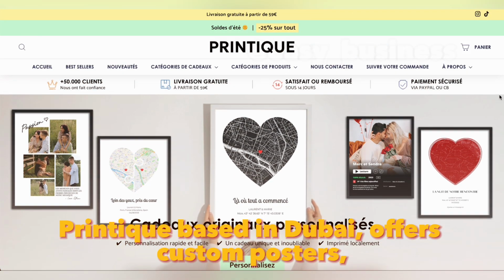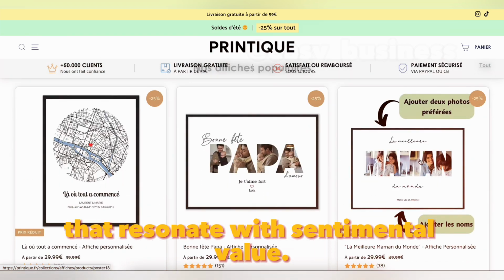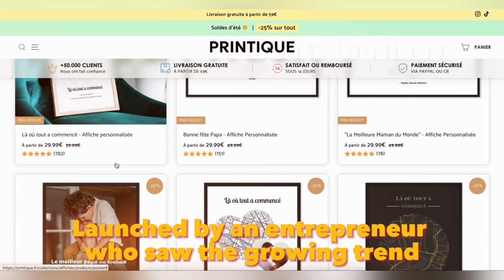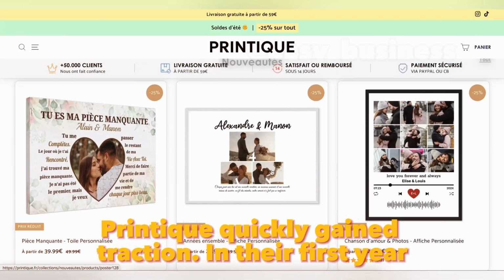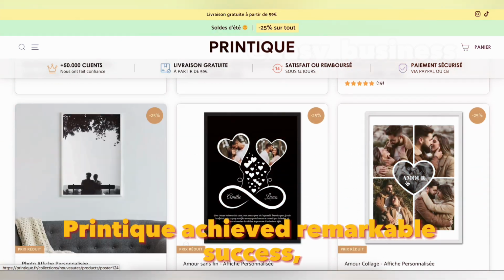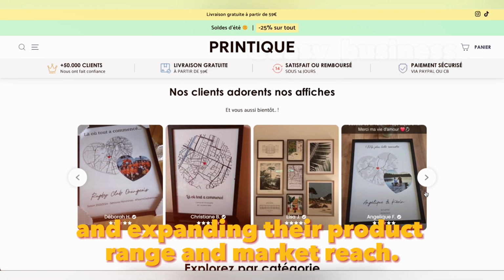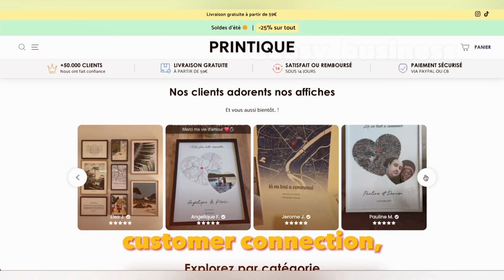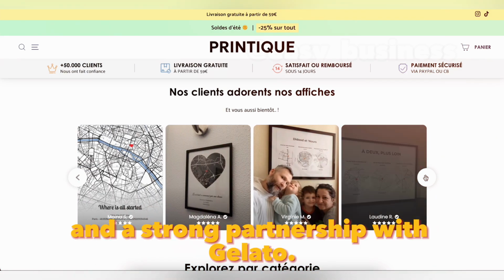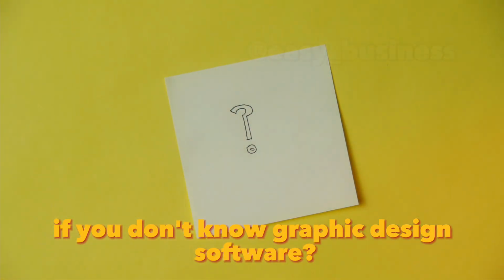Printic, based in Dubai, offers custom posters, mugs, and framed artwork that resonate with sentimental value. Launched by an entrepreneur who saw the growing trend in personalized and sustainable e-commerce, Printic quickly gained traction. In their first year, Printic achieved remarkable success, selling nearly 5,000 orders in their first month and expanding their product range and market reach. They attribute their growth to a focus on customer connection, continuous innovation, and a strong partnership with Gelato. But how do you create designs if you don't know graphic design software?